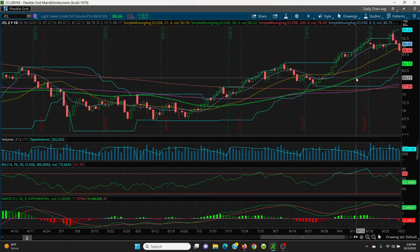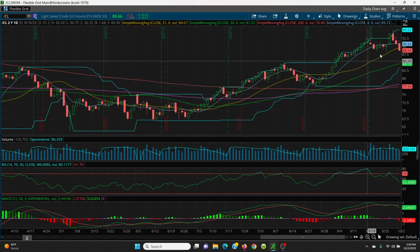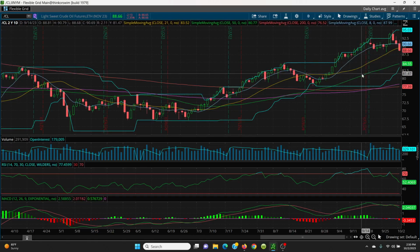So you have to watch this area very, very closely. If that is lost, then we just come down to your next level, your next level, and then your big support level here at your 50 SMA.